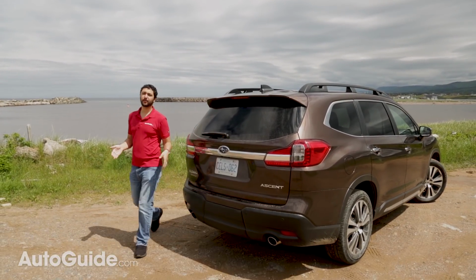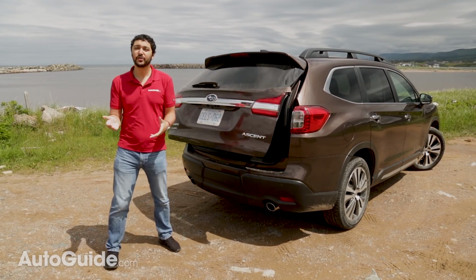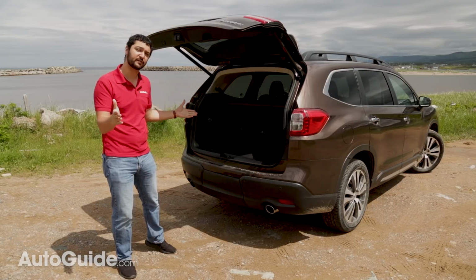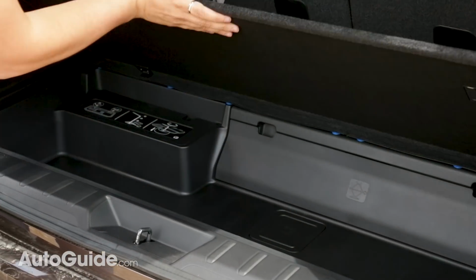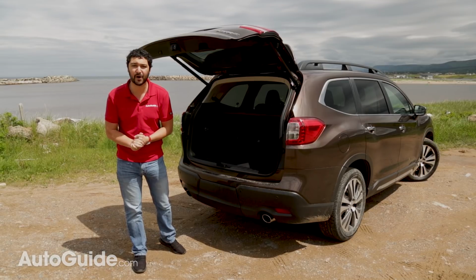Now that's a lot of cup holders, but the Ascent offers more than just a place to store your beverages. There's over 80 cubic feet of storage when you fold down those rear seats. But more than how spacious it is, it's how smartly they offer all of that space. There's a very wide trunk opening and even hidden compartments to store your stuff. It's like the Clue Mansion. It's full of secrets and surprises.